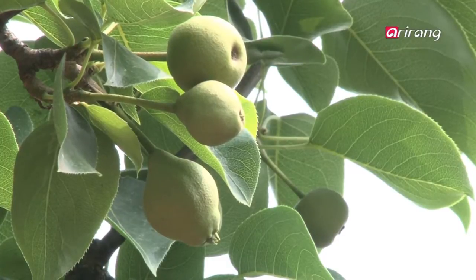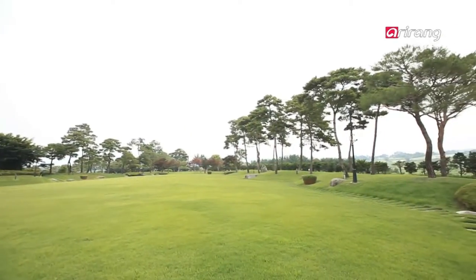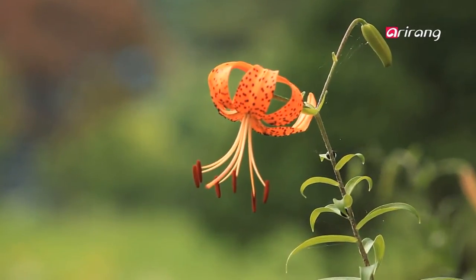So welcome to Ansan. This city in Gyeonggi-do, it's renowned for its natural beauty. I mean, look at all of this greenery around us. But more than that, it's known as a well-being city. And I'm just happy to get out of Seoul. I feel better already.